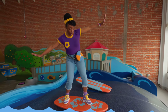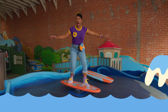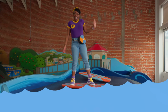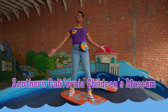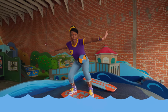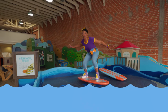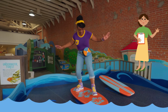Whoa. Okay. Balance, balance. Oh, here comes a big wave. Oh, whoa, yeah. Hey, I'm Meekah, and today I'm at the Southern California Children's Museum in Pasadena, California. And look, whoa, I'm surfing. Oh, I didn't know how to surf before, but then I got a lesson from a teacher.